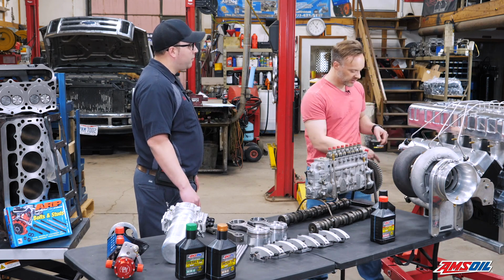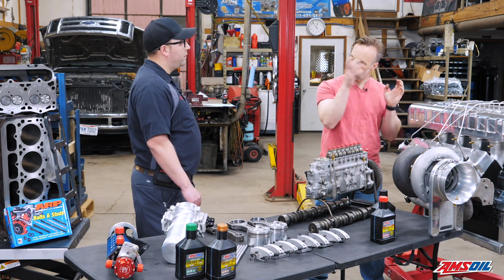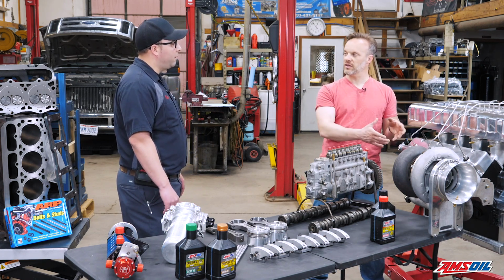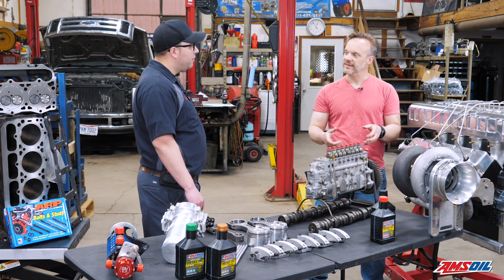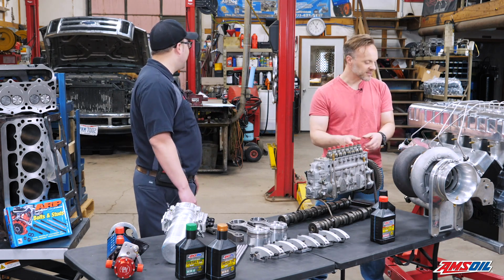For sure. So rather than reading the one temperature at the back, you're reading them all individually, and you're getting to see what's happening with each individual cylinder and can adjust. Yes, correct. I like that, especially if I'm spending $90,000 on the motor. That makes a lot of sense.